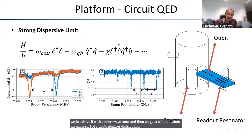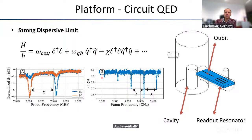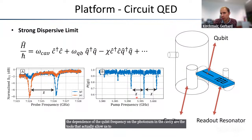And essentially, this type of interaction, meaning the dependence of the cavity frequency on the qubit state and the dependence of the qubit frequency on the photon number in the cavity, are the tools that allow us to pretty much arbitrarily control the quantum state inside the cavity.